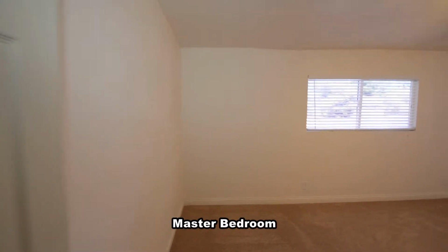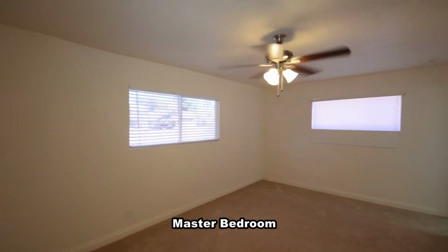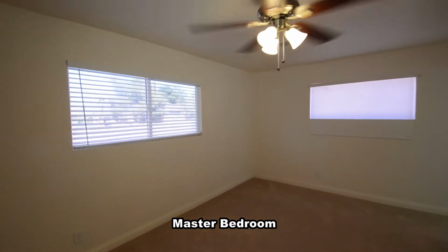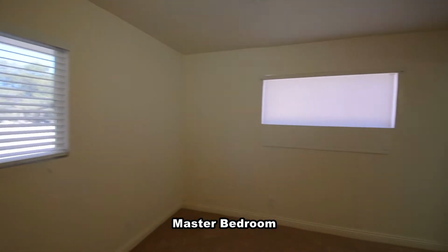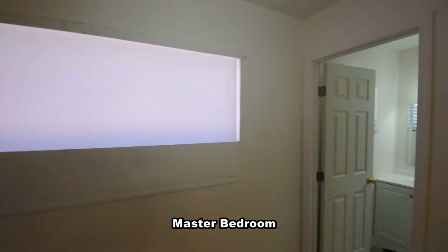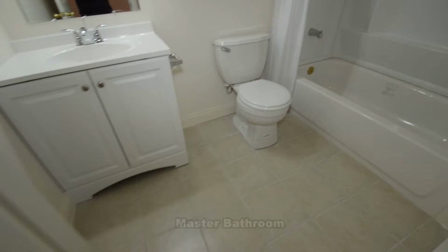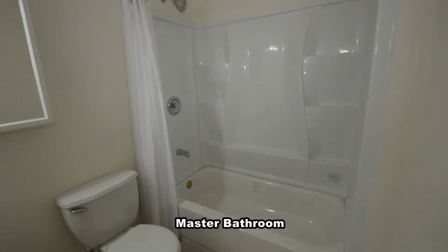The master bedroom has new carpeting, window blinds, ceiling fan with light, and a walk-in closet. The master bathroom has a tub shower combo.